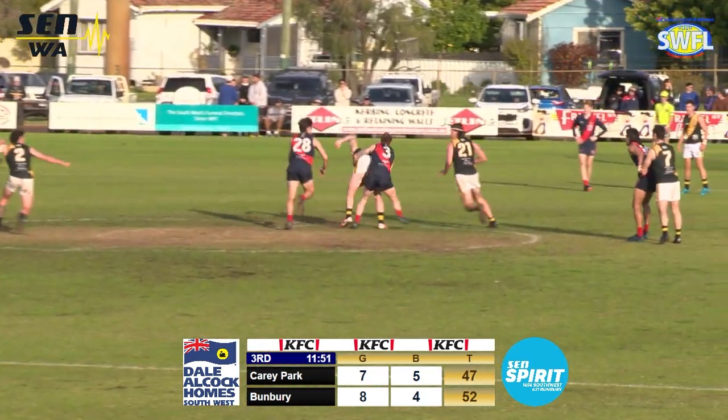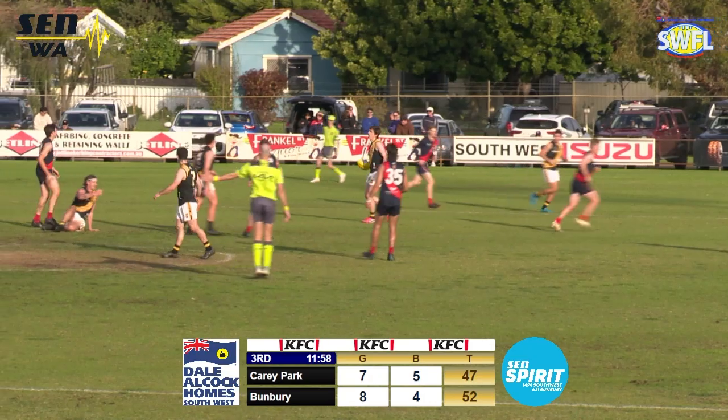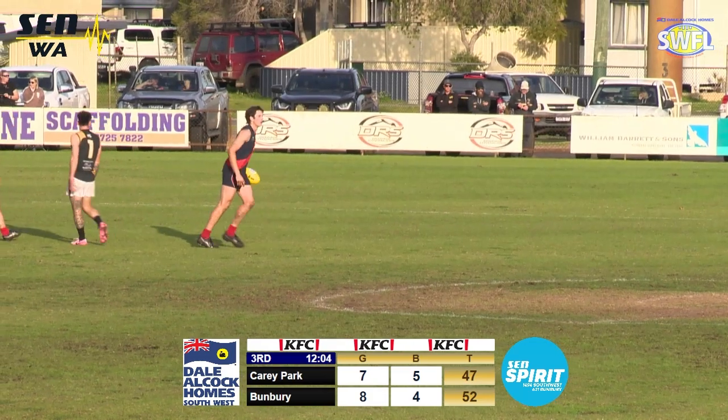Woods wins the ball down. He's been pretty good this quarter. Receives the ball back. Could have been tackled high. Could have been without the ball. The umpire said it's none of them. It's the third one. It's holding the ball. And it's Reece Payne who'll take the relieving kick for Carey Park right in the middle of the ground.